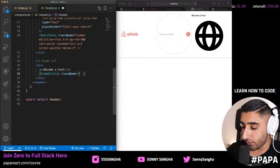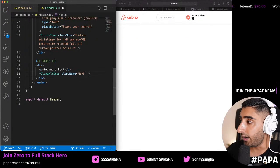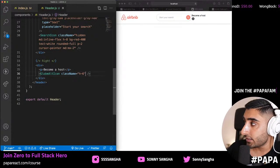Again, Tailwind CSS for the win. Give it a height of 6, right?